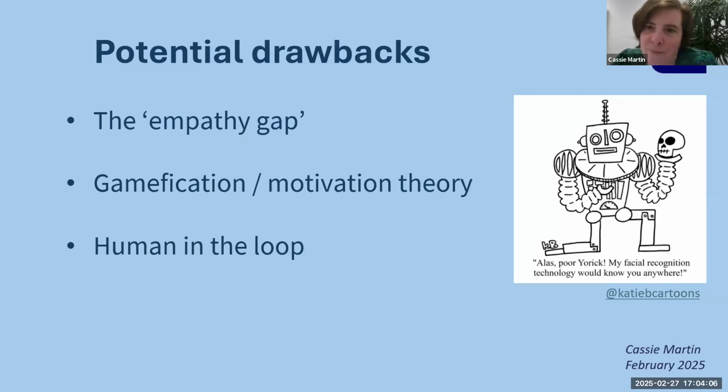So the first thing I wanted to just highlight is this idea of the empathy gap. So Namisha Kurian and others have talked about this concept that obviously AI is AI. It doesn't understand what it's saying, really. It's not a human, it's not a person. And obviously we're all familiar with horror stories of headlines like children say they trust robots more than humans, AI giving all kinds of horrendous advice about things which they really shouldn't be doing.